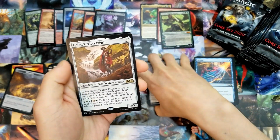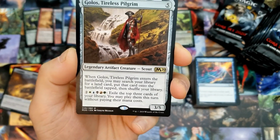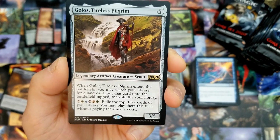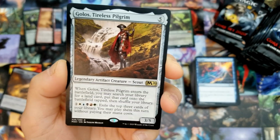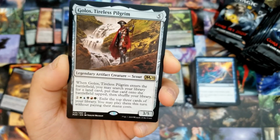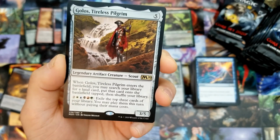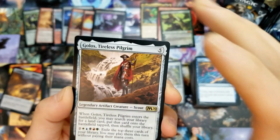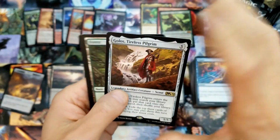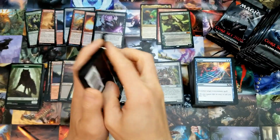Golos, Tireless Pilgrim. There's a potential five-color commander. When Golos enters the battlefield, you may search your library for a land card. Put that card onto the battlefield tapped, then shuffle your library. Then you pay two in White, Blue, Black, Red, Green, exile the top three cards of your library. You may play them this turn without paying their mana cost. That's kind of cool.